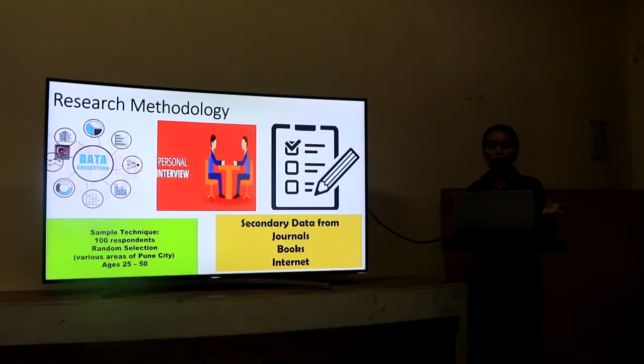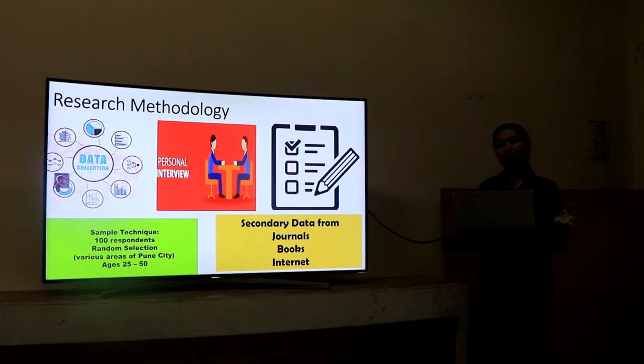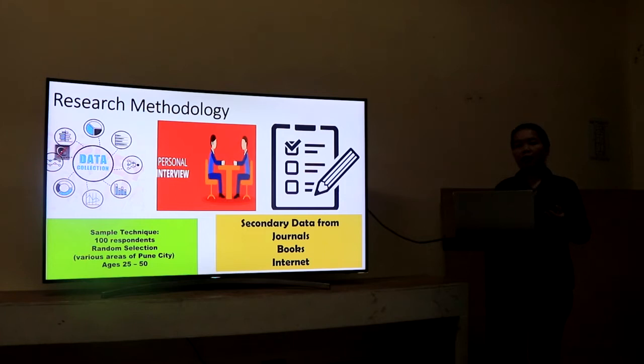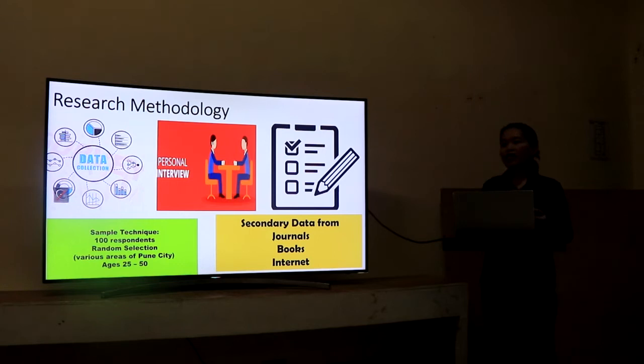The methods used for this research are the following. For the primary data, data was collected through the following techniques. The researchers conducted personal interviews. Prior to the personal interview, a questionnaire was drafted with straightforward and relevant questions given to the respondents, along with a sample of the edible cutlery. The sample includes 100 respondents, randomly selected from various areas of Pune City in India, with ages 25 to 50. Secondary data are taken from journals, books, and the internet.